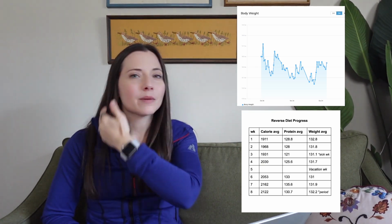You'll see that my average in week 7 was 131.9. Then the week that I got my period, so this last week, week 8, my weight blipped up a little bit to 132.2, but that's my period fluctuation. And honestly, maintenance is a range, right? It's not going to be exactly the same weight every single week. So I am maintaining my weight loss because my fluctuation range is now between like 131 and even 133. I'm fluctuating there. But when I started my deficit, my fluctuation range was like 138 to 140. So that fluctuation range is maintaining low even though I'm now eating my maintenance calories.